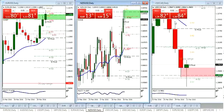So this is an example of how not to chase trades. Let the trades come to you. Put in your orders where you know that there is going to be room, but don't chase the trades around.